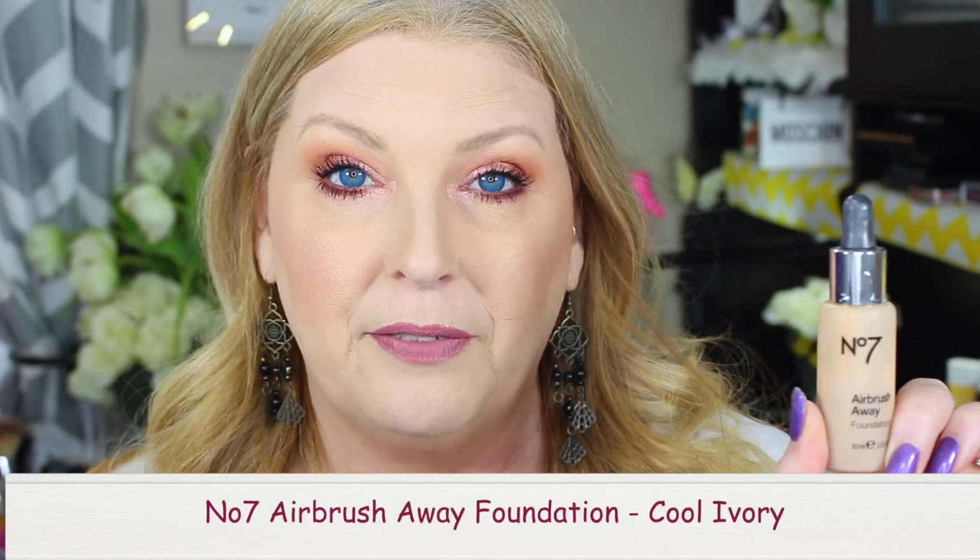All right, now we're going to move on to the number 7 Airbrush Away Foundation. I love this. I am getting really down to the very bottom. I know this has to be expired because I've had it a very long time. Yeah, it was good for 18 months and I probably had this about 2 years. So I'm going to go ahead and just toss this one instead of donating it. So it's going in the toss pile because it's bad. But it's a great one, you guys. I'll probably end up picking up another one of these.